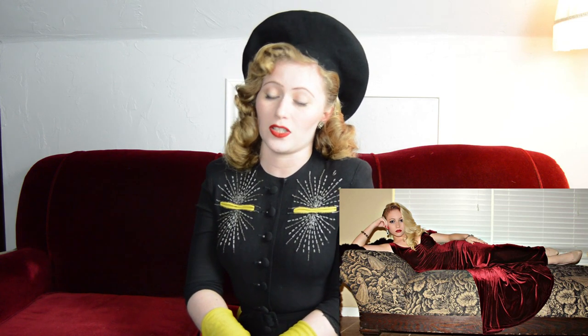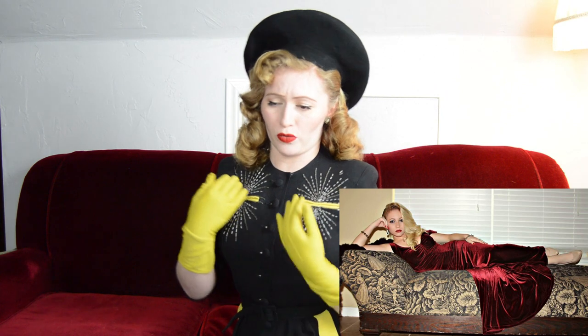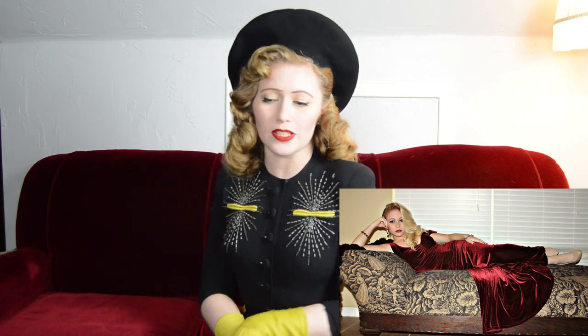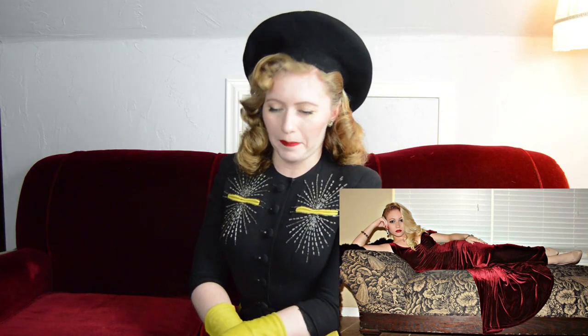This is a dress by Jessica McClintock, and it's really not that bad. It's a gorgeous vintage-inspired ruched dress. It's ruched all the way down the front, and it has a nice little bustle around the butt. So it's very cute, very pretty, and I did not do a terrible job. I was trying to do the Veronica Lake thing. I think I knew that's what I wanted to do, but not quite. I tried.